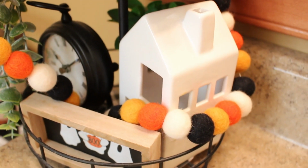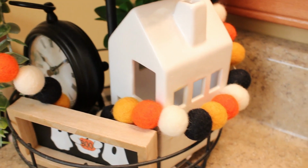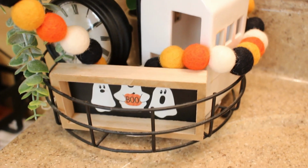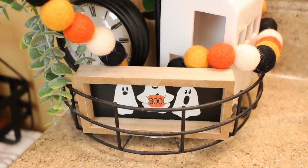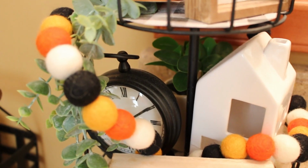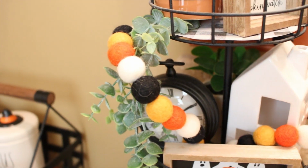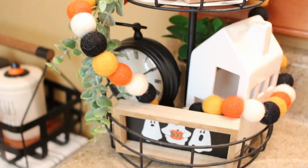Down below, I have a couple more things from Target on here. I have one of those little white houses. I think probably everyone has one or two of these. I have this cute little ghost sign that I found this year in the Target dollar spot. In the back there, I have a little clock and a little planter and this felt ball garland that I found on Amazon.